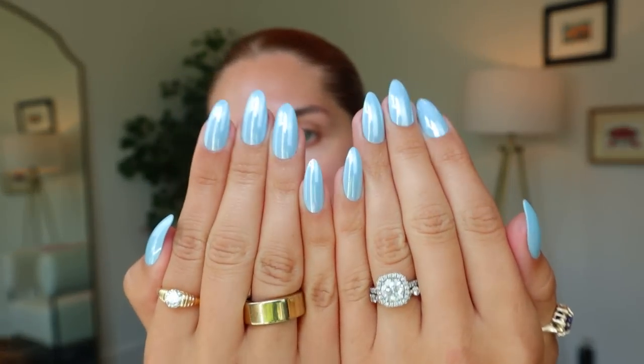I had to file them to the right size for each of my nails because I want them to last as long as possible and I use nail glue, but they look so good and they are chrome and they have a nice natural bend to them.